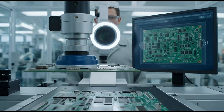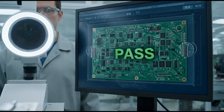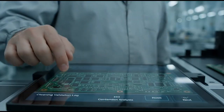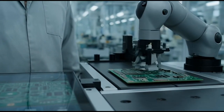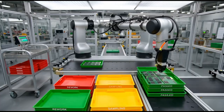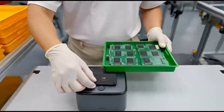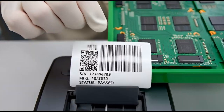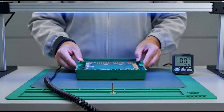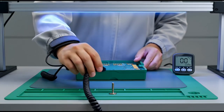20 megapixels of scrutiny. One speck of dust and the iPhone board is rejected. Sorting happens faster than a blink. Only perfect iPhone boards move forward. Static can kill an iPhone before it breathes. 0 volts is our only safe zone.